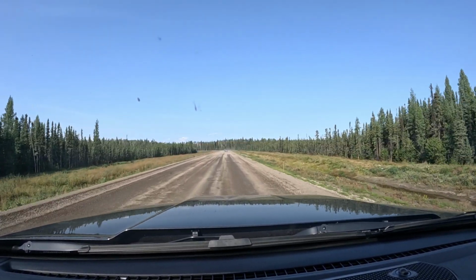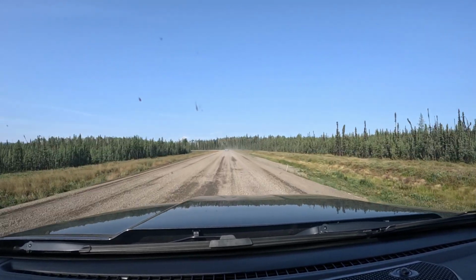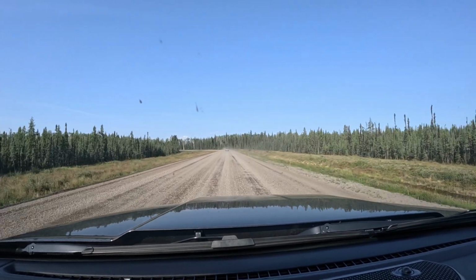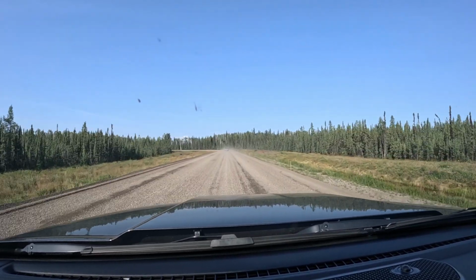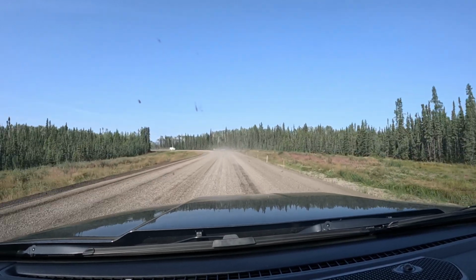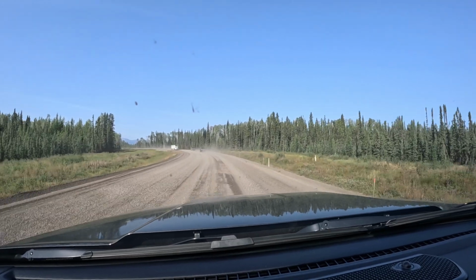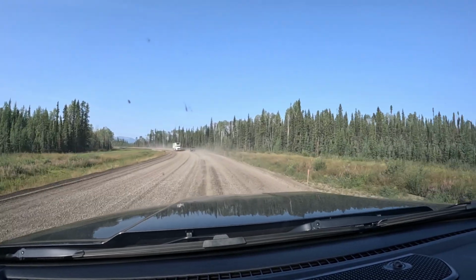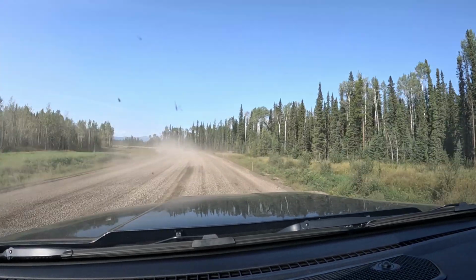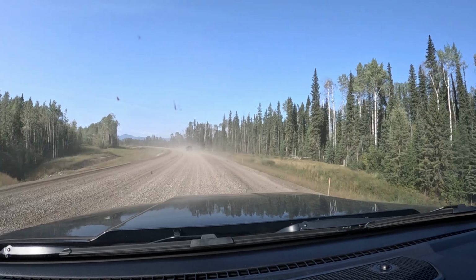Okay, so we're just a little ways out of Fort Nelson. I don't know, maybe 30 miles, 25 miles, give or take. And we've encountered our first substantial amount of gravel road. Oh, wonderful. Here comes a truck. I hate passing trucks on this. And he's not going very slow. Yeah, he's going a little bit fast.